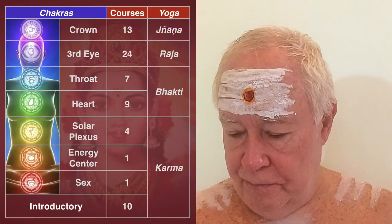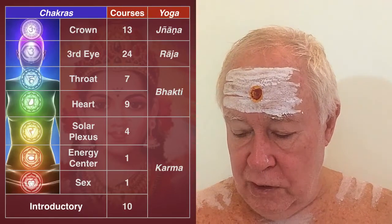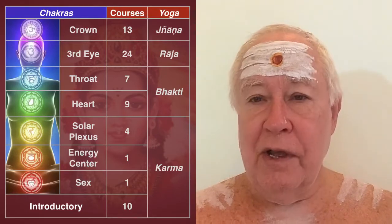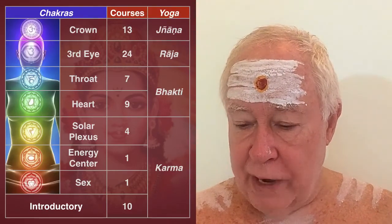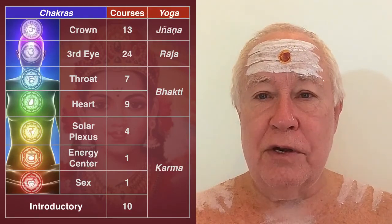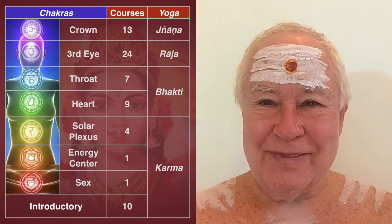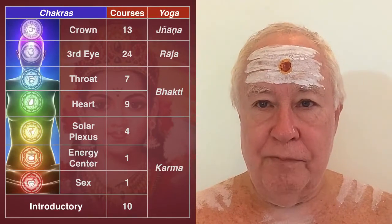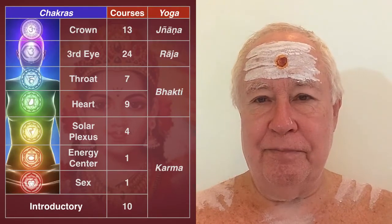And you can see, we don't say a whole lot about the sex and energy centers or the solar plexus, but starting with the heart chakra, then the number of courses increases. And the greatest number of courses are on the third eye chakra, the Ajna chakra. Because this is the place where the preparation, the platform for enlightenment is made.